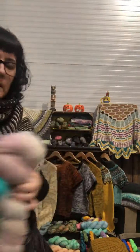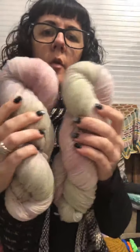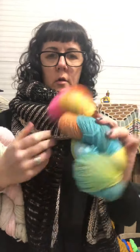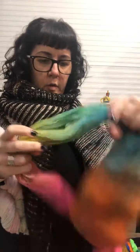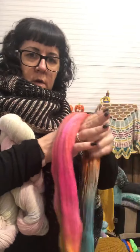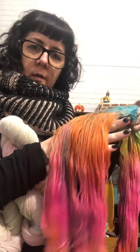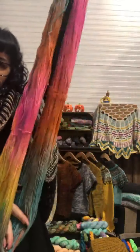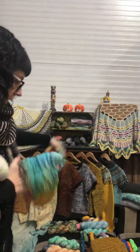So that's the spring colourway, just 2 of those available on non-superwash. And I also have one rainbow. Now this one is a rainbow from top to bottom. It's not my usual go-to kind of colourway, but it was a way for me to be able to experiment with the different colours on the base. So that goes all the way around, all the different colours, and there's one of those available on non-superwash Highland 4-ply.